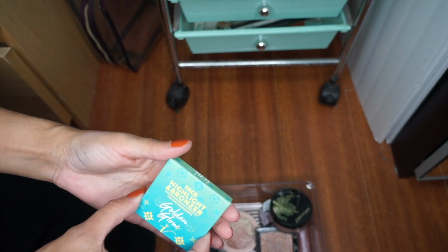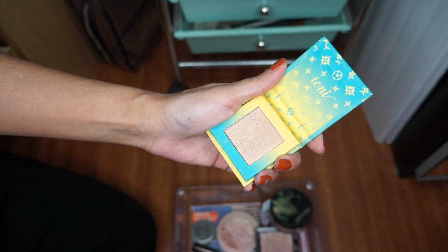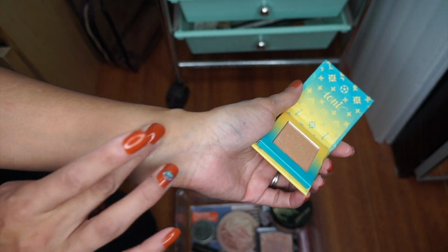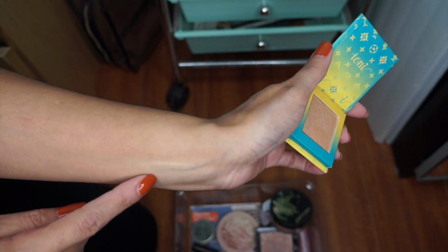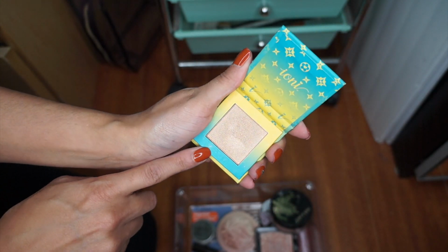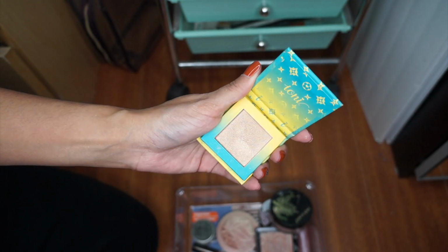And then I do have the face highlight and bronzer in Golden Glow by IONI as well. So you guys can see there's like the 2 different shades. This has more of a gold tone. I actually do like it, so I am going to go ahead and keep this one.